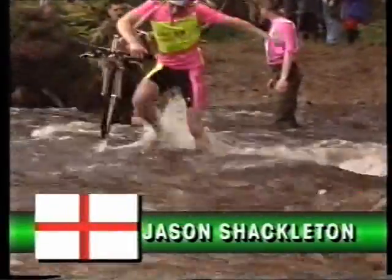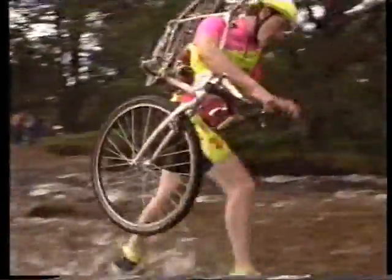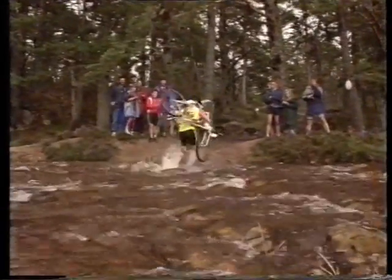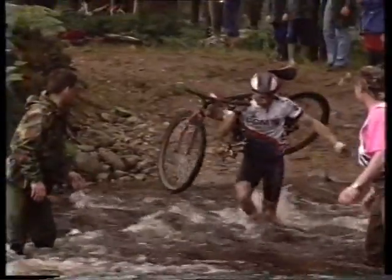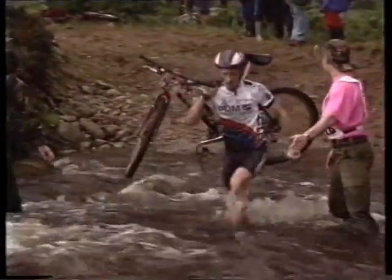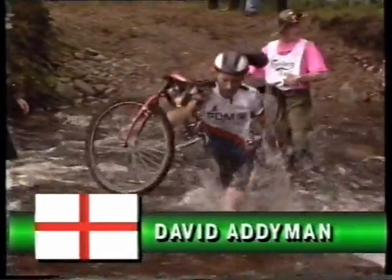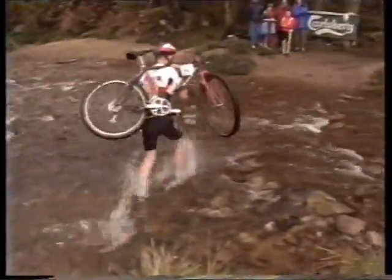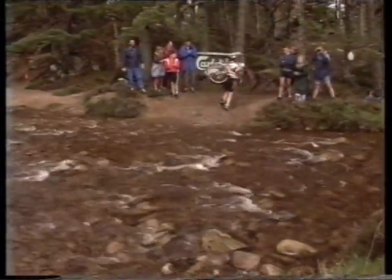And this is Jason Shackleton, former juvenile British cyclo-cross champion. And so Shackleton continues on his way, well up the rankings. He's in 7th place at the moment on the course. And this is David Addyman, who's trying to chase Shackleton. And just look at this. He's trying to pick his own way, zigzagging through the water. Almost relieved to be out of that splash, I think. Into the next one, and on he goes.